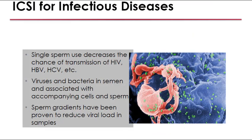Selecting only one isolated spermatozoon for contact with an oocyte significantly decreases the chance of viral transmission of HIV, HBV, and HCV, among other infectious organisms. Viruses that are freely present in semen and bound to accompanying cells are removed or reduced in number when sperm are centrifuged through a density gradient, which further decreases the probability of transmission.